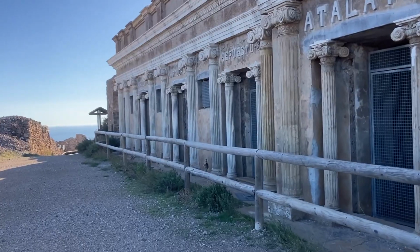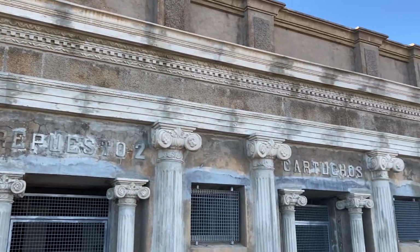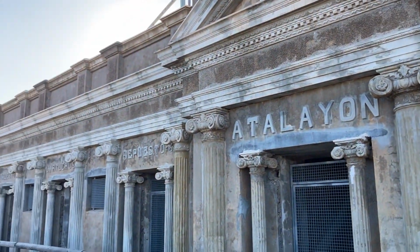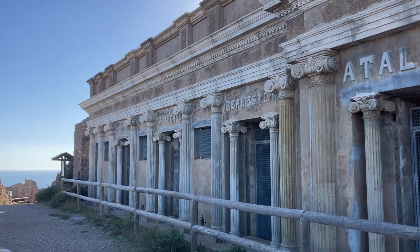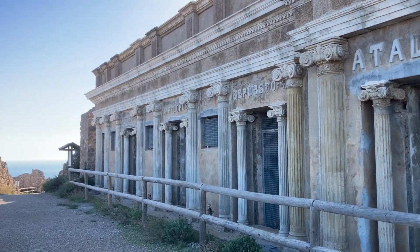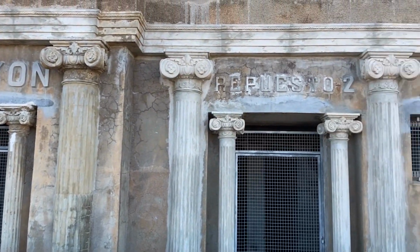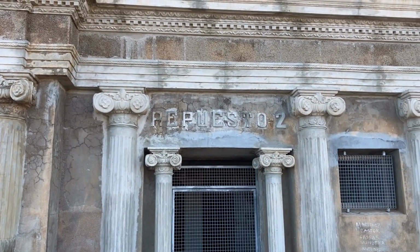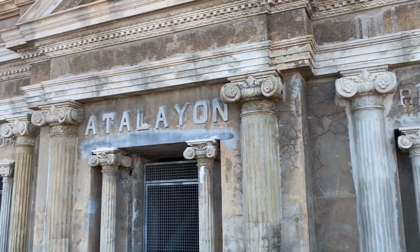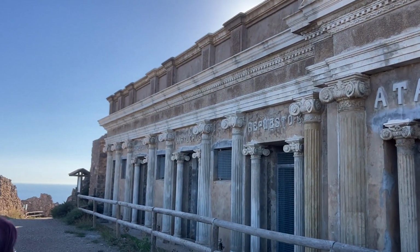Think of the design. It looks Turkish, Greek kind of look, doesn't it? But when you think this was just to store armaments for the guys up on the top, this is really quite plush, isn't it? We'll have a look what they are. Represto, and you've looked at it, oh yeah, cartridges. That makes sense. Atalayon, we don't know what that is. Well, it just said Turkish on my phone.